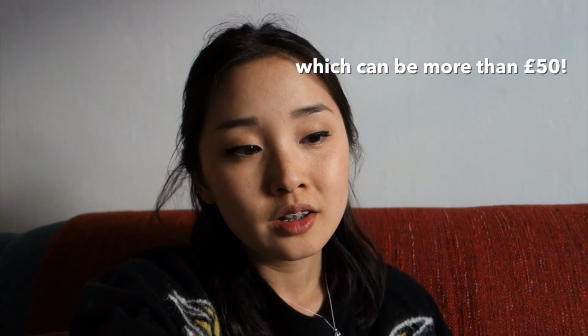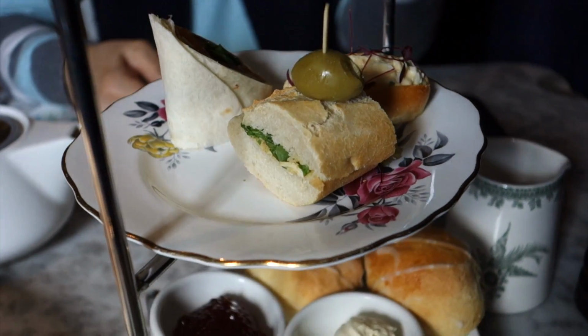My mom and I shared one afternoon tea, which was £22, and that actually is pretty affordable compared to a lot of afternoon tea places in London. So I thought it was a good deal. And it comes with 2 scones, a few sandwiches, and also a few desserts, and a pot of tea. So we shared one of those and then ordered another dish, which ours happened to be pasta, but they have other breakfast and lunch type food. It's a good tip to get a bit of a more affordable afternoon tea, I guess.